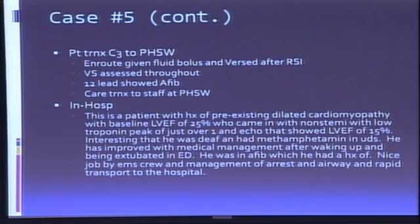Shockingly enough, he had methamphetamine in his urine drug screen. Can you imagine that? It must be in the water. He had improved after waking up and extubated in the ED. He was in AFib. So in terms of the management of the case and getting a return to spontaneous circulation, that was an excellent response by the crew.